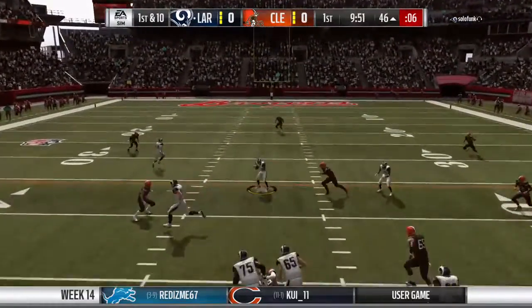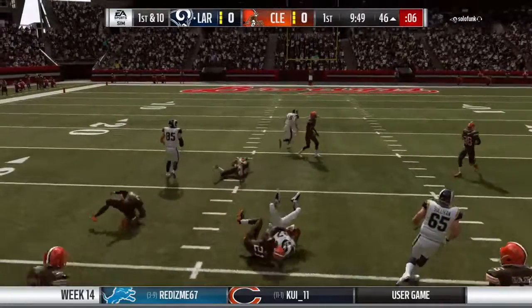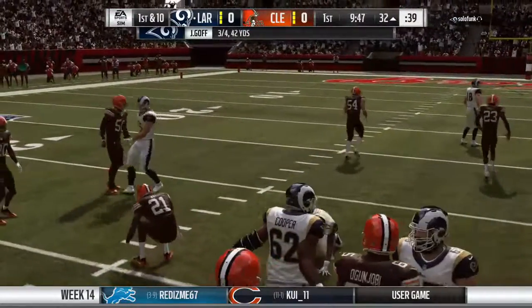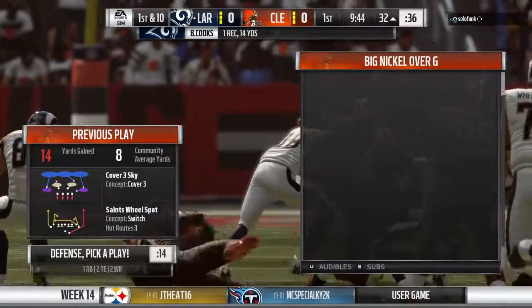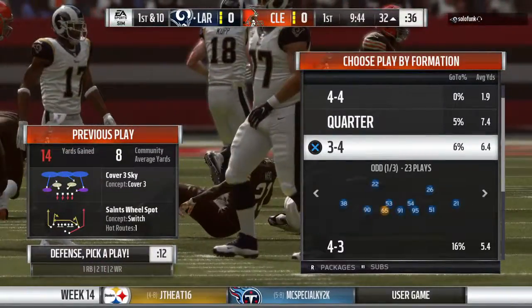Again, Goff. It's hauled in by Brandon Cooks. And past the 35, he'll be dropped a yard or two shy of the 30. Back-to-back nice gains, that one for 14 yards and another first.